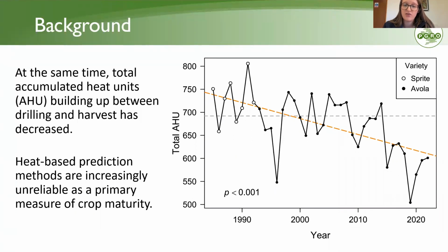Traditionally, with vining peas, you would use a target value. So here you see this horizontal line of just under 700 heat units. And when you reach that, or you're forecasted to reach that value, you know that that's when you're going to harvest. But as time goes on, the likelihood that we're actually going to reach that value has decreased, and it continues to decrease. So we could adjust that value down, but with the way things are going, you would just have to adjust that again in a few years.